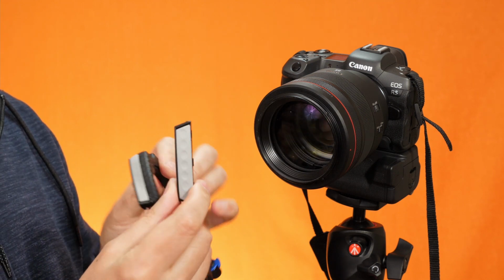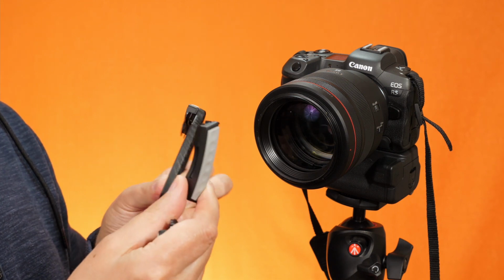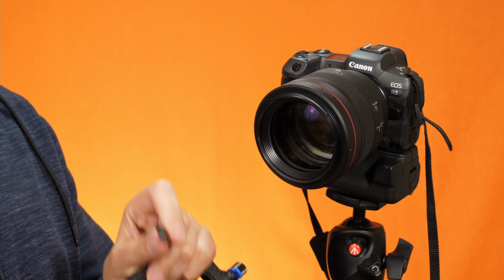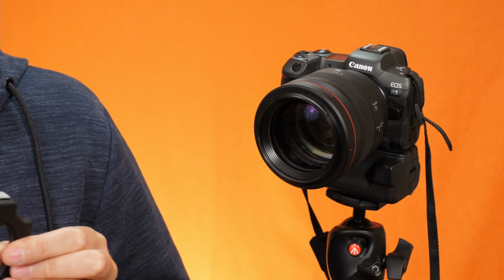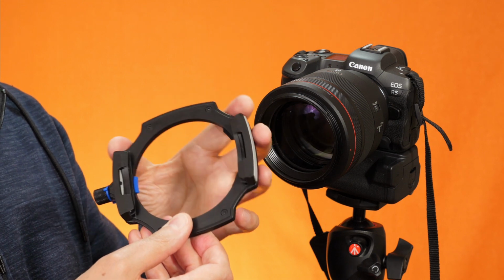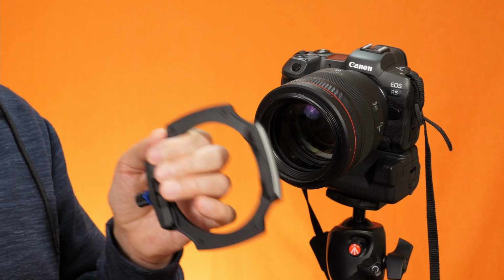This one here, for example, has got threads in it for 3 filters plus the polarizing filter. So you could have 4 in total if you want to just change those over, and you get them with just individual slots for just 1 filter as well. So we do have many options here. Like I said, it comes with this one for 2 sliding filters and the polarizing filter, because this is what most people are going to be using.